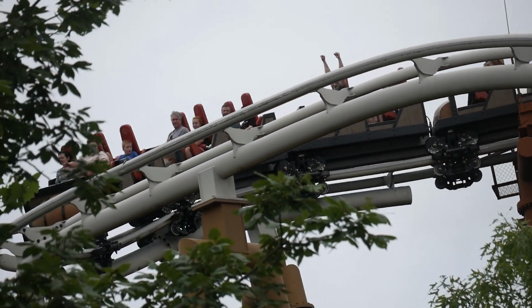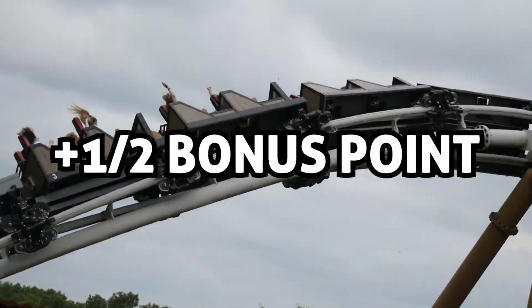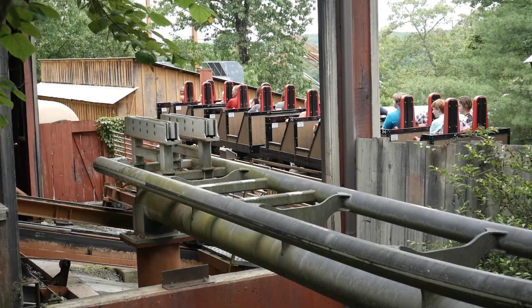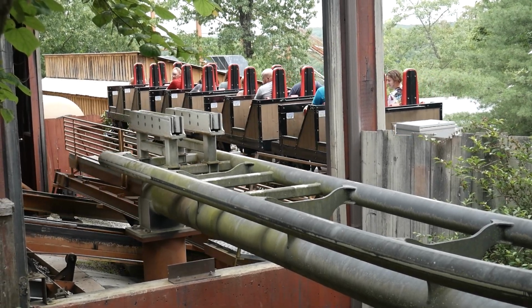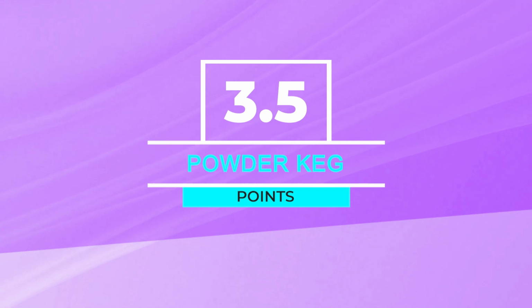Since the situation for this coaster is rather unique, I'm going to give Powder Keg a half bonus point for being a one-of-a-kind coaster. I don't feel it should get a full bonus point, but I feel like it should get something extra for its unique history and ride experience. 3.5 points for Powder Keg.